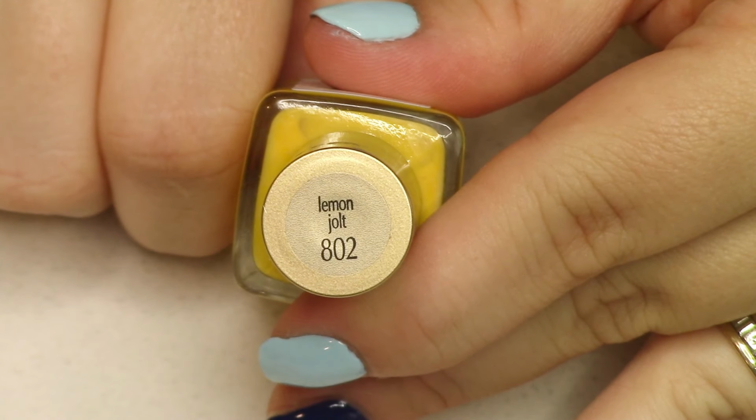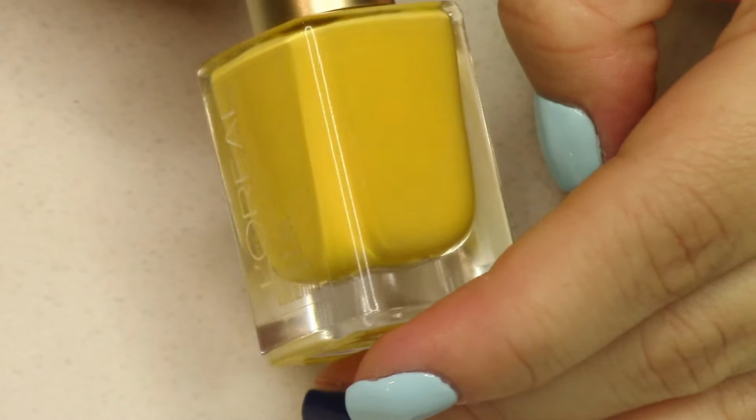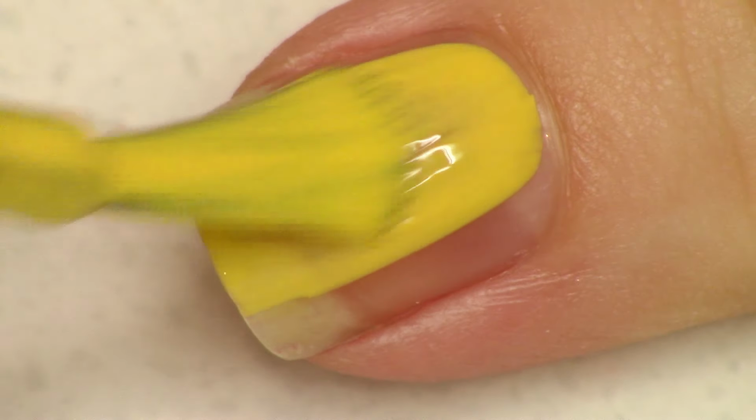So happily they did include a bright yellow in this collection, and this is called Lemon Jolt. L'Oreal does already have some yellows like this in their line, and that they've put out in different collections.